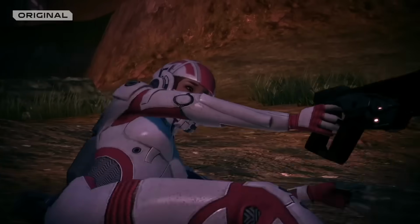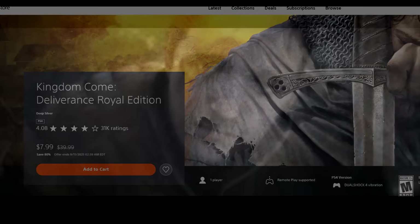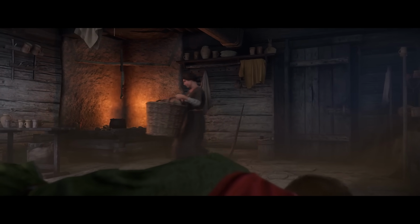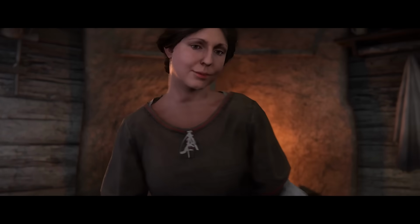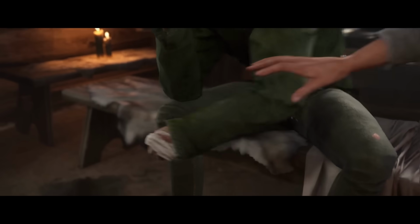Definitely recommend that. Next up, Kingdom Come Deliverance Royal Edition is 80% off for $7.99. Really good deal for KCD. The only thing is Kingdom Come Deliverance 1 does show its age. It doesn't have a PS5 upgrade, which is a bummer. I feel like they should just get a PS5 upgrade, at least 60 FPS. I think that would do a lot.